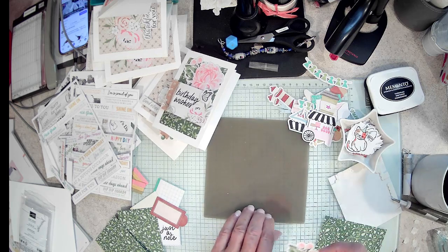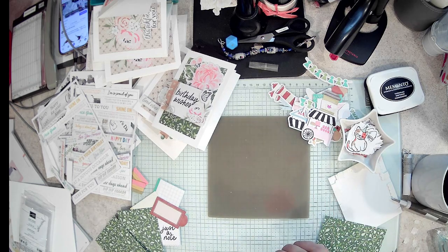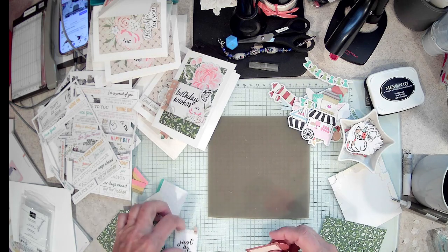And if any of you know me, you know I have a bajillion cards that I say I'm going to put a sentiment in and then I don't.